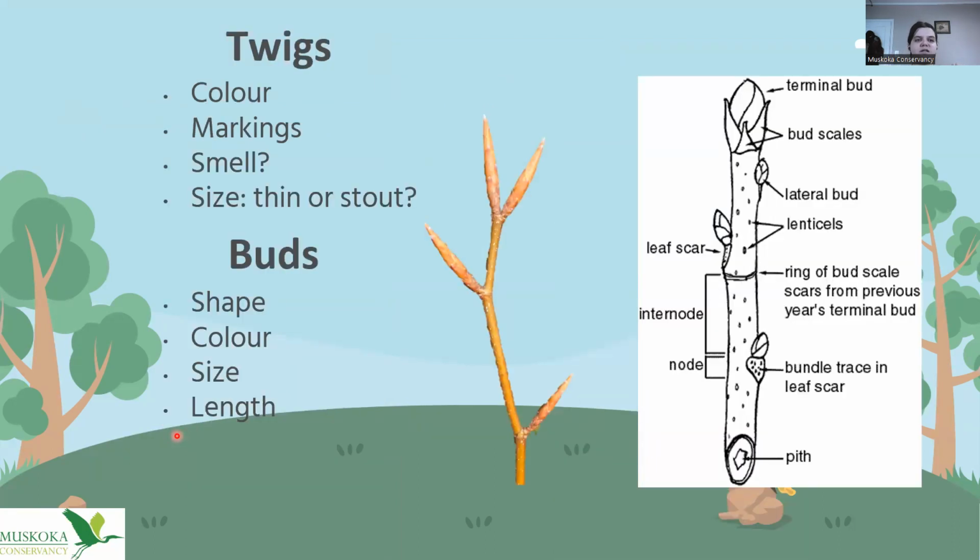We'll also consider the twigs and the buds. So you'll consider a lot of the same things for the twigs and the buds. The color, if there's markings on them. I've listed smell here as well, but there's really only one species where you'll look for smell, but I always like to mention it. And you'll consider the size, so whether they're considered thin and slender, like this example here, or thick and stout.